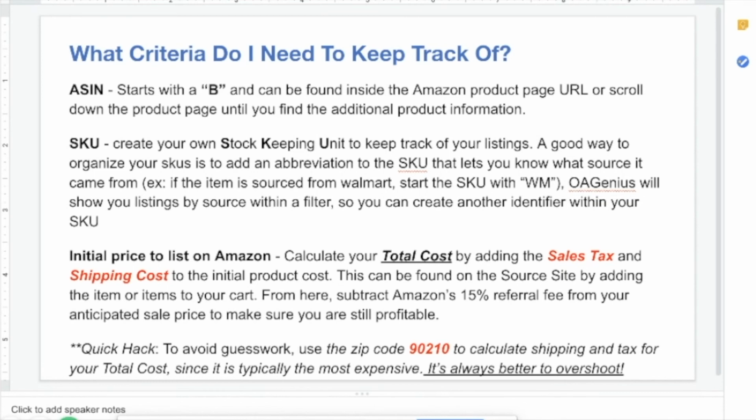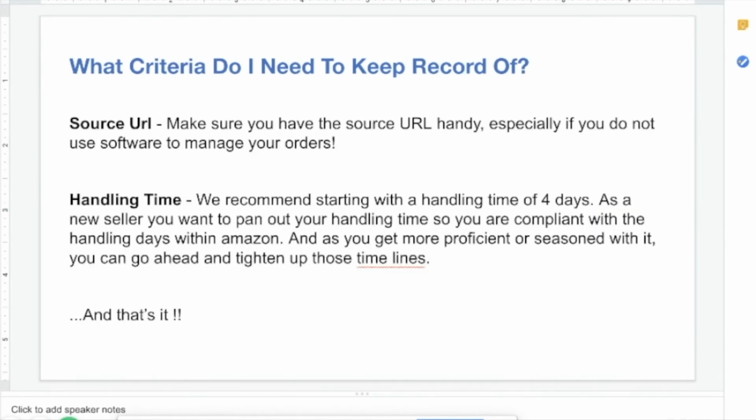And a quick hack to avoid guesswork is to use the zip code 90210 to calculate shipping and tax for your total cost, since it's typically the most expensive zip code. It's a far place to ship, and it's always better to overshoot. Now, moving forward, a few more pieces of information you want to keep track of is the source URL. Make sure that you have the source URL handy, especially if you do not use software to manage your orders.